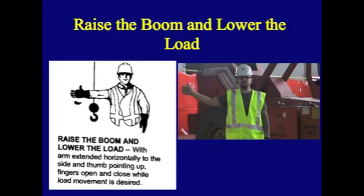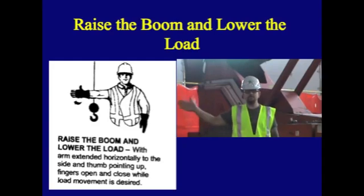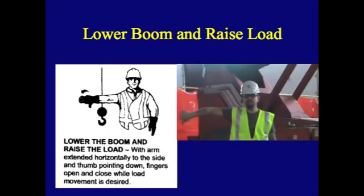Raise the boom and lower the load is shown by extending the arm horizontally to the side with the thumb pointing up, fingers open and close while load movement is desired. Lower the boom and raise the load is signaled by the arm extended horizontally to the side with the thumb pointing down, fingers opening and closing while load movement is desired.